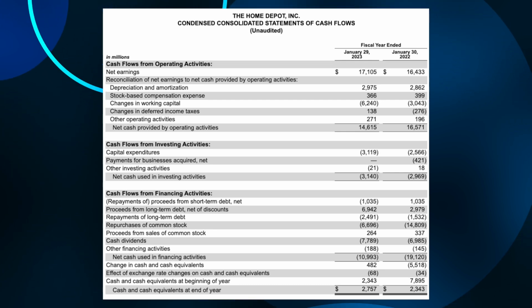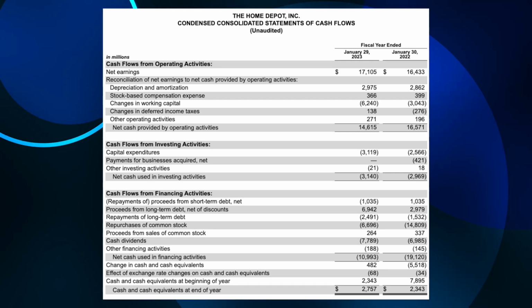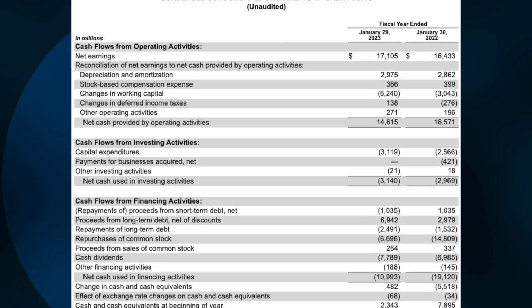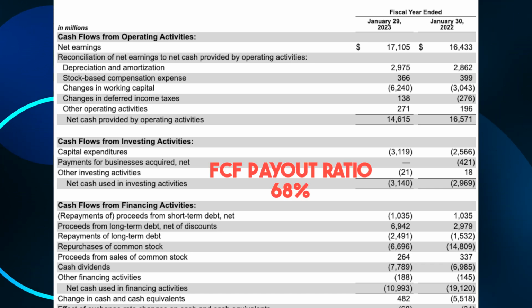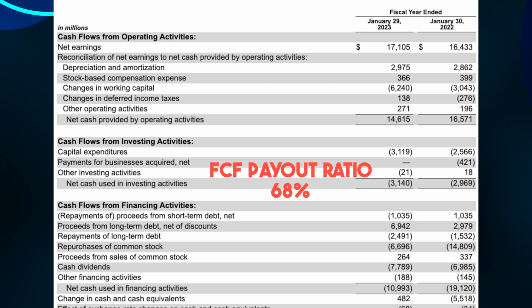Looking here at the company's latest cash flow statement, you could see that Home Depot paid dividends of $7.79 billion during the full 12-month period. If you divide that by the company's free cash flow, that gives you the free cash flow payout ratio, which is a good metric to determine the stability of a company's dividend. The company's free cash flow dividend payout ratio is 68%, which is actually quite high for Home Depot, but not all that high nonetheless. The year prior, the free cash flow dividend payout ratio was 50%.